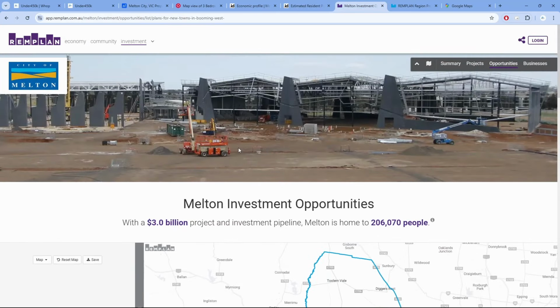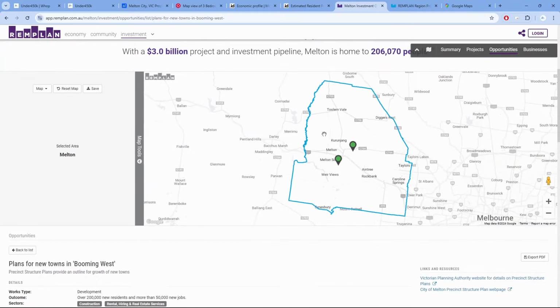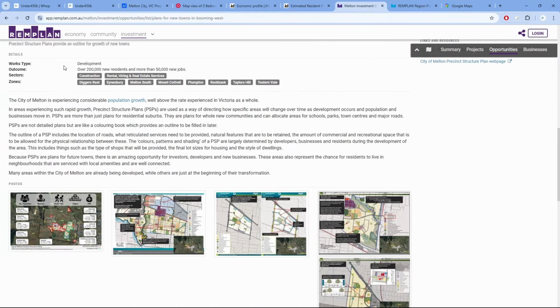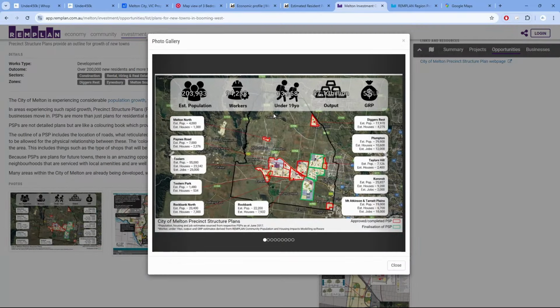Melton has about a $3 billion investment pipeline for about 206,000 people. And you can actually go and check this out yourself, right? There is this website called Remplan, and you can actually see where the large amounts of development and construction are happening. From this alone, you can already see that large parts of Melton South and the outskirts of Caroline Springs are all being developed, mass developed, right?